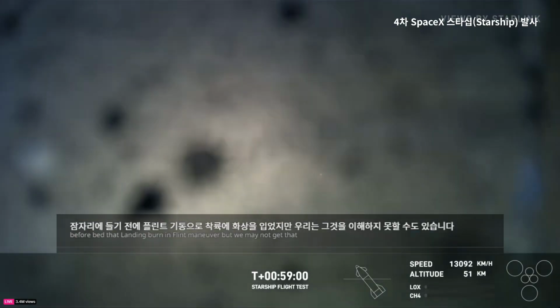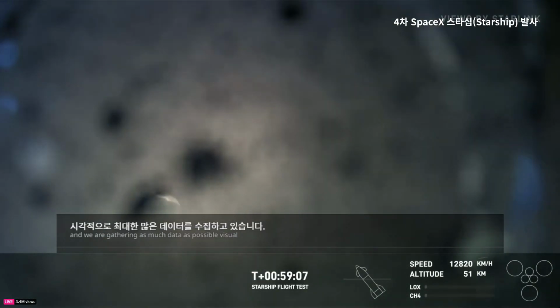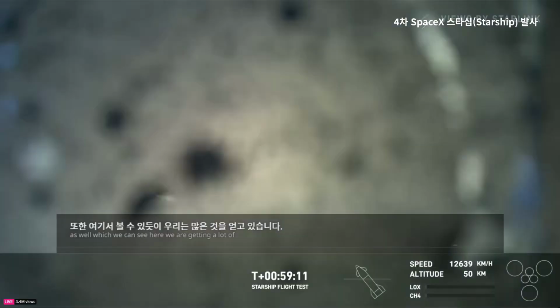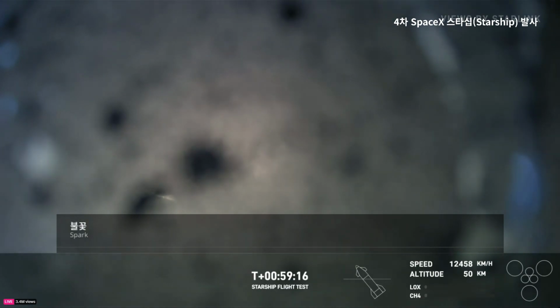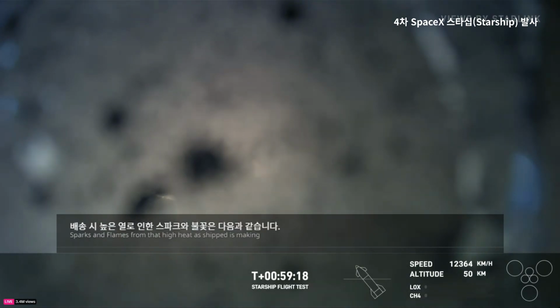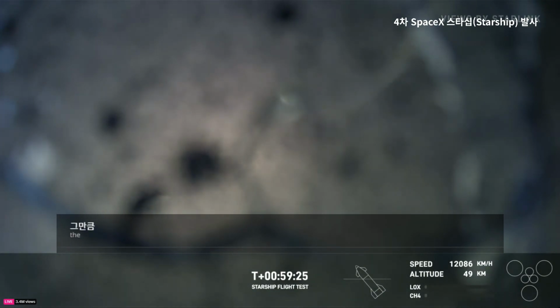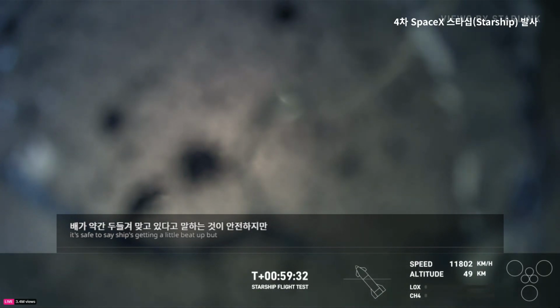We will see. Again, this is a test, and we are gathering as much data as possible, visual data as well, which we can see here. We are getting a lot of debris covering the camera on your screen, but we can still see some of those sparks and flames from that high heat as the ship is making its way back down to Earth. Ship now at 50 kilometers and closing. The good news is we still got, looks like that camera lens just cracked. It's safe to say the ship's getting a little beat up, but that's to be expected on a test flight.